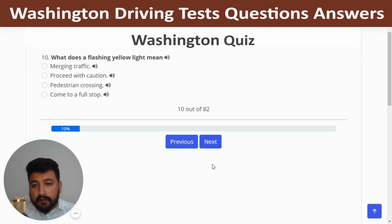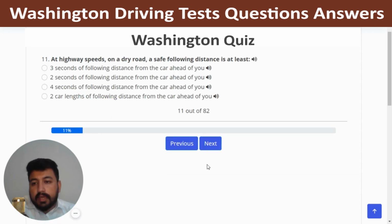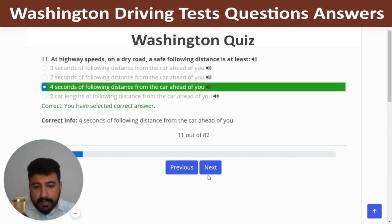Next. What does a flashing yellow light mean? The right answer is proceed with caution. So second option. Next. At highway speeds on a dry road, a safe following distance is at least, the right answer is 4 seconds of following distance from the car ahead of you. So third option. Correct, and next.